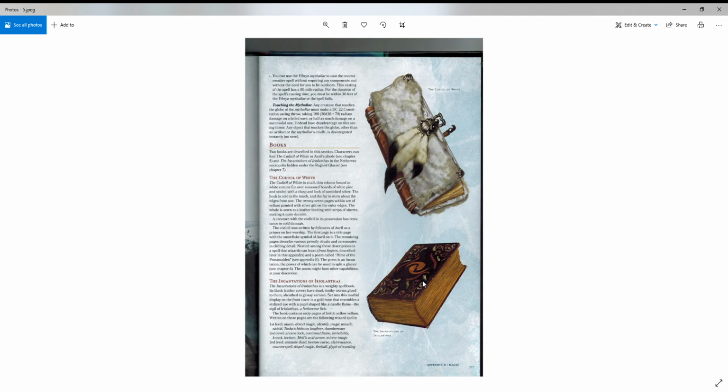Next, let's look at a couple of books here. First, we have the Codicil of White. The Codicil of White can be found on Aurel's Island, the Island of Solstice, in her fortress of Grimskala. It must be obtained by the party so they can open a way through the Ragged Glacier and get to the city of Aetherian. The book is tall, thin, and bound in white ermine fur over white pine.